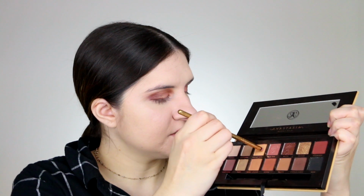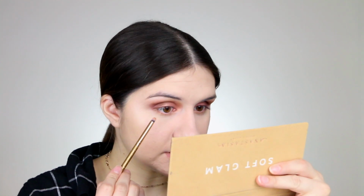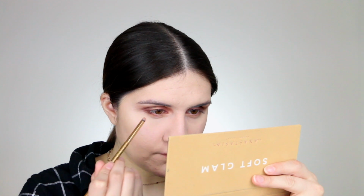bone. Now I'm going to be working on my lower lash line with the eyeshadow, and I think I'm just going to use the same colors as I did before. I'm just going to be taking a small brush. I'm going to be dipping into Orange Soda first, applying this all the way across the lower lash line, and then going into Mulberry, being very, very light-handed with this color on the lower lash line. Blending it. We're only going to take it about halfway for now.